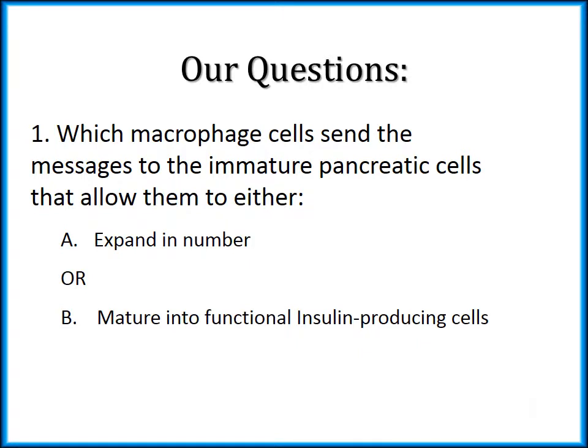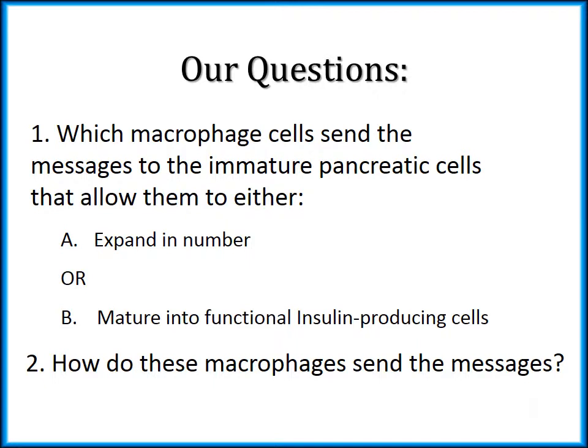Thus, our question is to determine which type of macrophages send the messages to the immature pancreatic cells that allow them to either A, expand in number, or B, mature into functional insulin-producing cells. An additional question we have is how are these cell types able to send the message from one cell to the other?